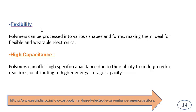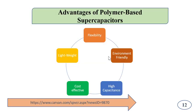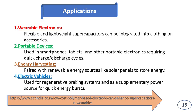High capacitance. Polymers offer high specific capacitance because they have the ability to undergo redox reactions. Not only the redox reaction, but they also have the phenomenon of accumulation of double layer charges, which contributes to the high energy storage capacity. So these properties like flexibility, lightweight, environmental friendliness, cost effectiveness, and the overall high capacitance make the polymer-based supercapacitor different from any other energy storage devices.